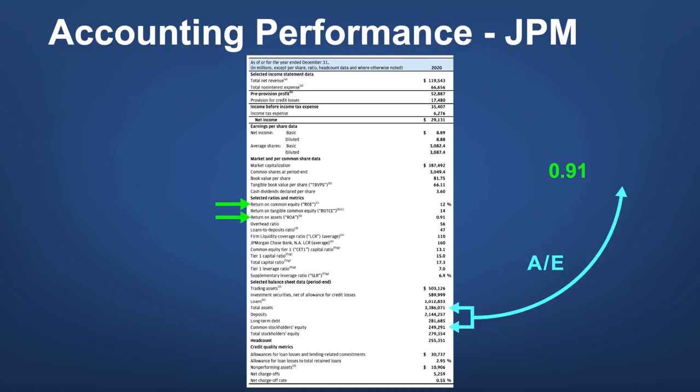Down here we can see total assets and common equity. Roughly speaking, this gives us a leverage ratio of 13. For every dollar that common stockholders kick in, the bank borrows $12 to finance its investments. This levers up the ROA by a factor of 13 and gives us a ROE of 12%. This is one of JP Morgan's headline measures of performance.